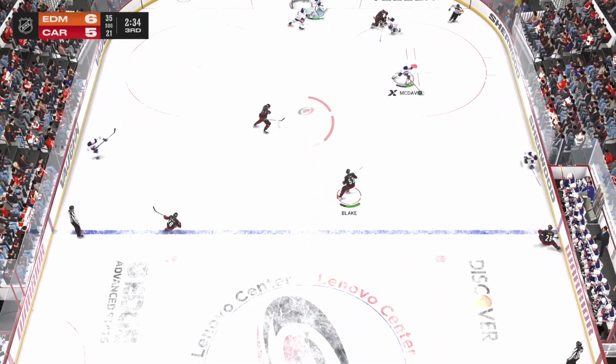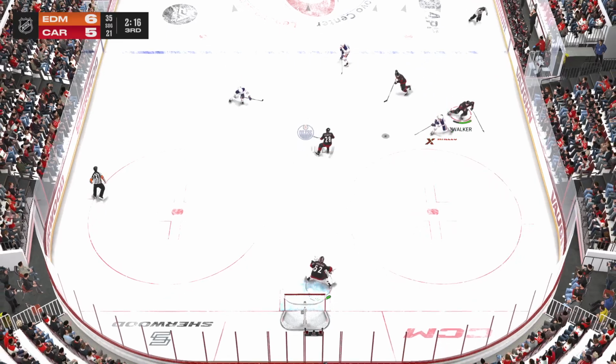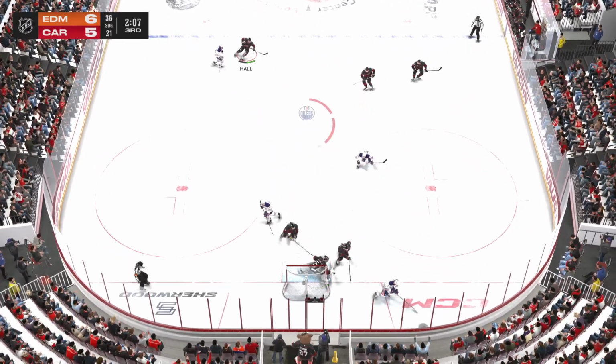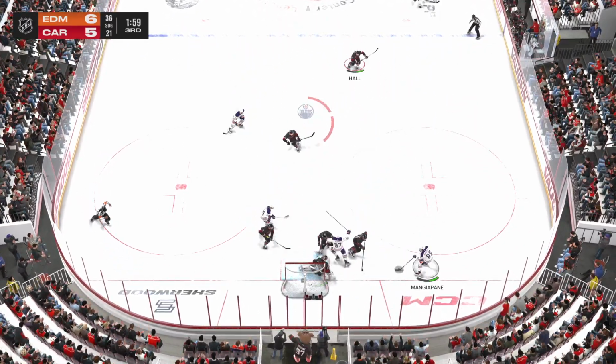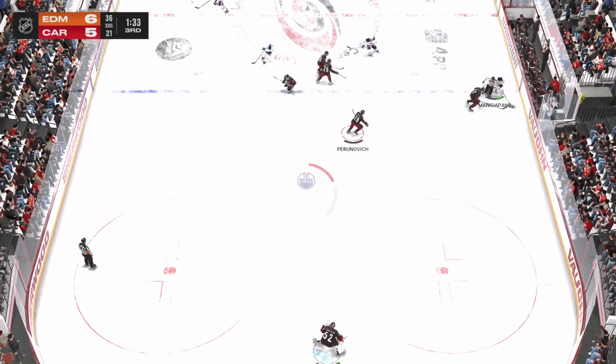Edmonton's got it in their own zone. Gaining momentum along the wing. Here they come on the rush. Fantastic save. Quick pass to Mangiapane. Trying to get the puck out of harm's way. Clears the zone, and they needed that.